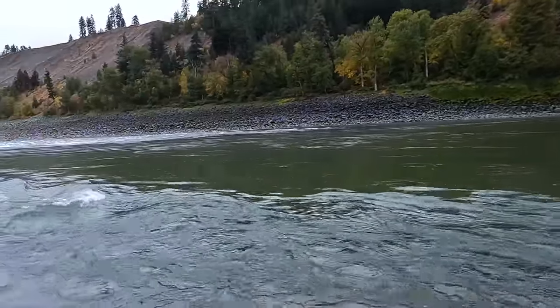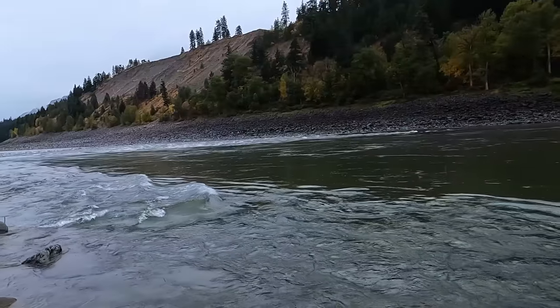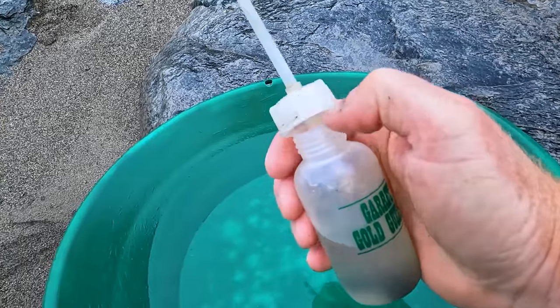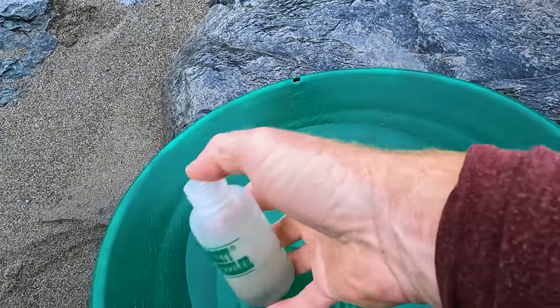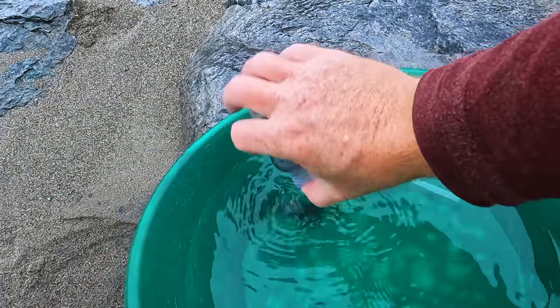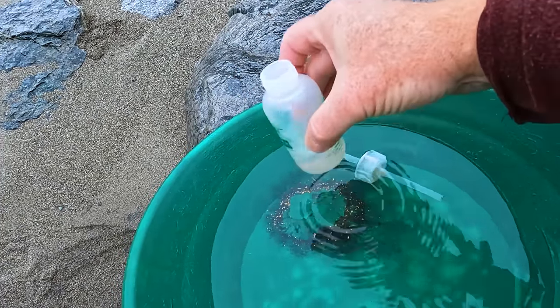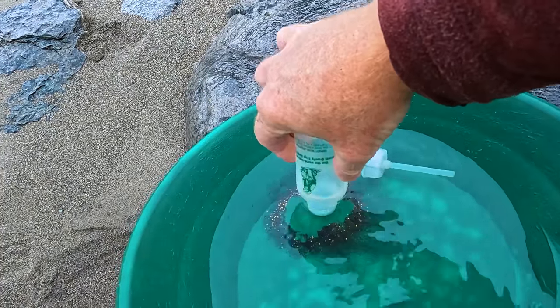Rainy day on the Fraser. Now let's see what 1 hour running the Boar Box on the Fraser looks like. Definitely would have liked to put in a 6 hour run or something, but just not in the cards today.